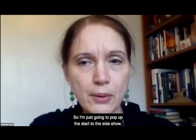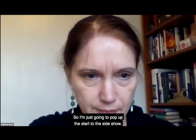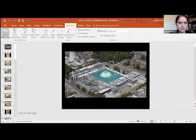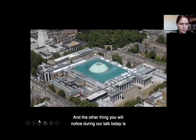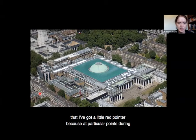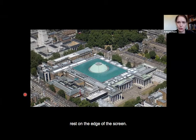So I'm just going to pop up the start of the slideshow. And the other thing you will notice during our talk today is that I've got a little red pointer, because at particular points during the talk, I will be indicating areas in the image that I am talking about. And when I'm not using the pointer, it will just rest on the edge of the screen.